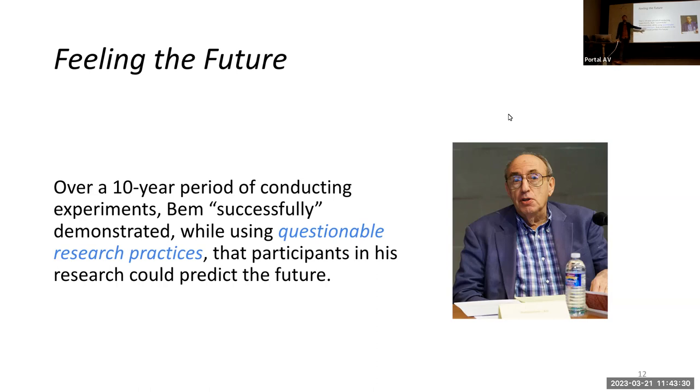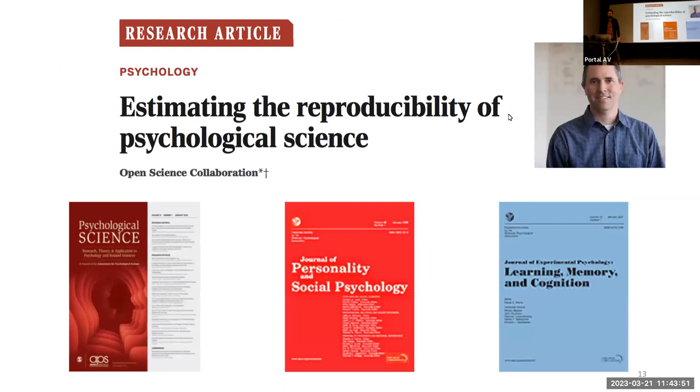Bem has never admitted to doing any of these things. And in some cases, right, he did have statistically significant results. And so it is this kind of question of, did he do anything wrong in that end? That is not for us to decide here, but this is just to know that these are issues that we can see when it comes to doing research.